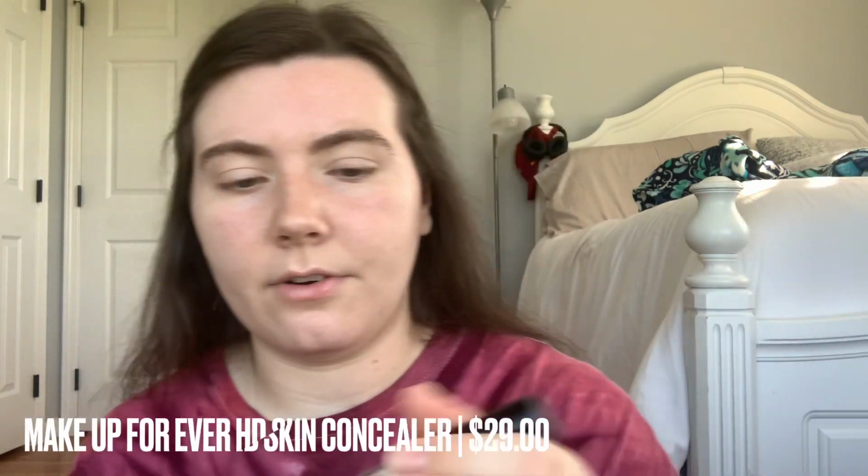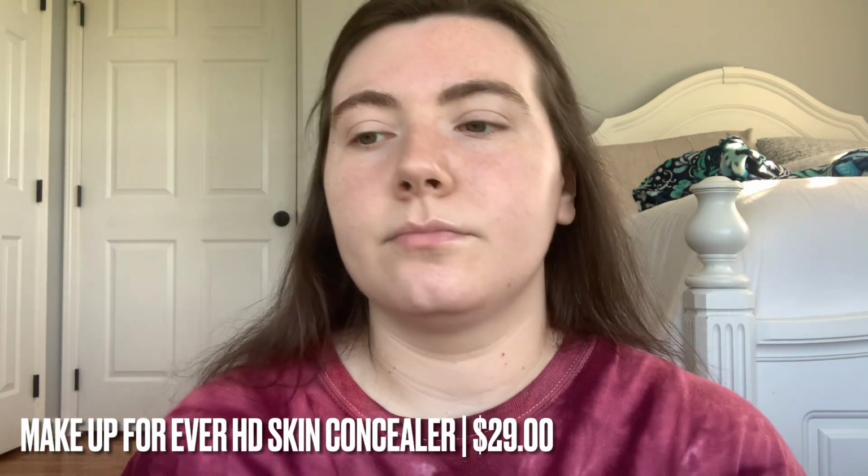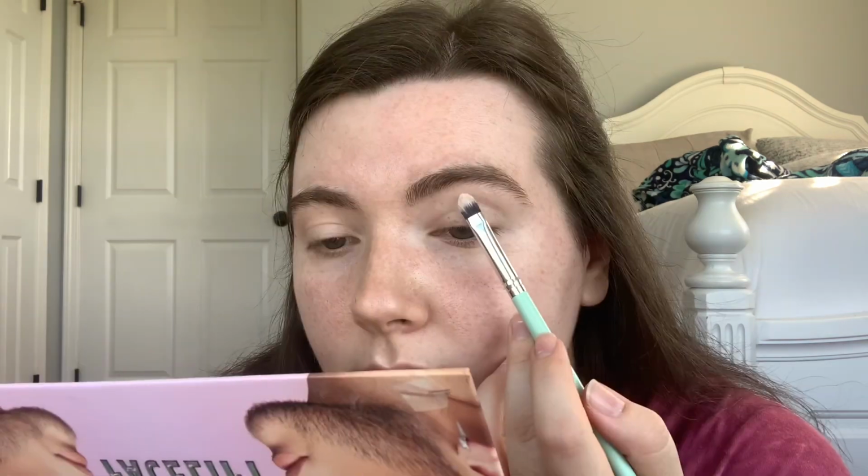So I always do my eyes first if I'm going to be doing eyeshadow or anything dramatic. If I'm just going to throw a little bit in the crease, then I'll do my base first. But if I'm doing eyeshadow, I always do that first. I'm going to go with this Makeup Forever. This is one of my lightest colored concealers, and I like to use this to highlight underneath my eyebrows. Even if I don't carve them out, I think it can make them look a little bit cleaner.